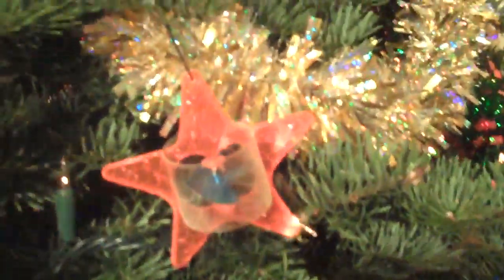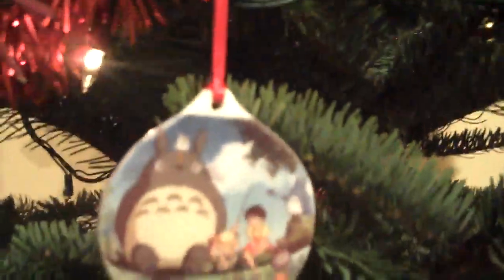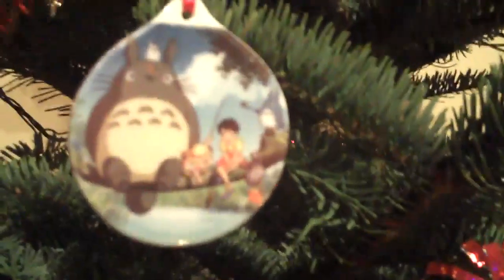There's another one that Audrey has conveniently hidden way over here where nobody can see it. That's where everybody walks in, you goose. Oh, is that it? I am a goose. Another Mexican ornament. Another one of the spinning stars. The mice, Mickey and Minnie on a sleigh ride with Pluto. And Buzz Lightyear. He's not from my childhood, but I'm sure he's from somebody's childhood. And what would a Christmas tree be without a Totoro? I think Audrey had these made at Cafe Press.